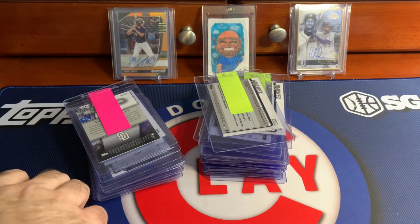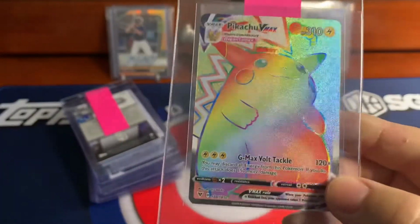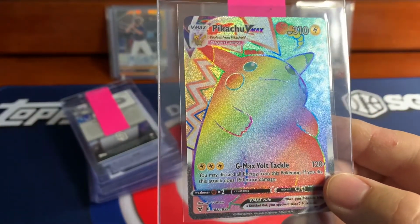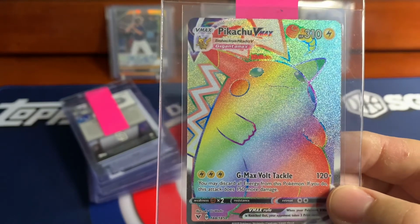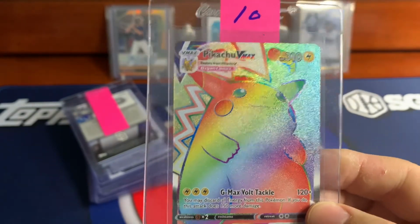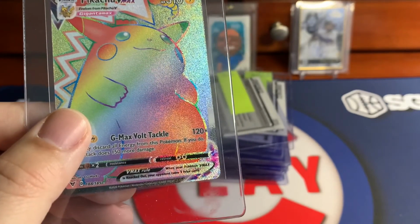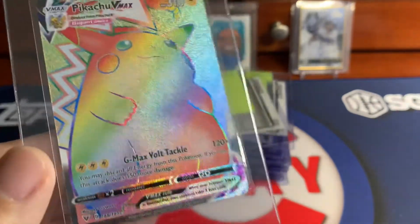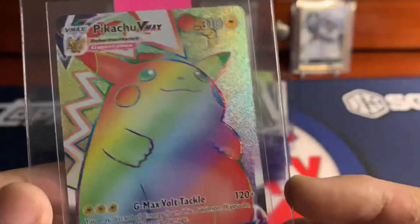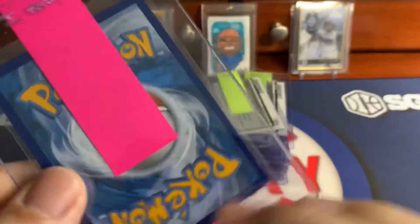And the final card is my daughter's. And it's this Pikachu. It might actually be the most expensive card in the submission, this Pikachu from this year's release of something. I forget what it is. But either way, it's the Sword and Shield Vivid Voltage Pikachu VMAX. Card number 188. I've never sent in Pokemon for grading, but this card looks really, really good. I'm guessing it'll get a 10.